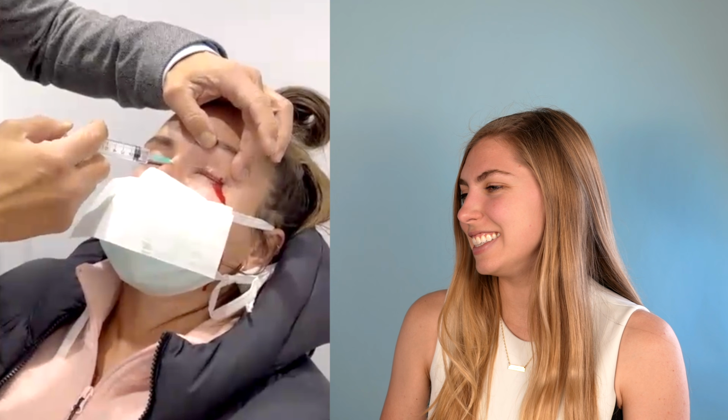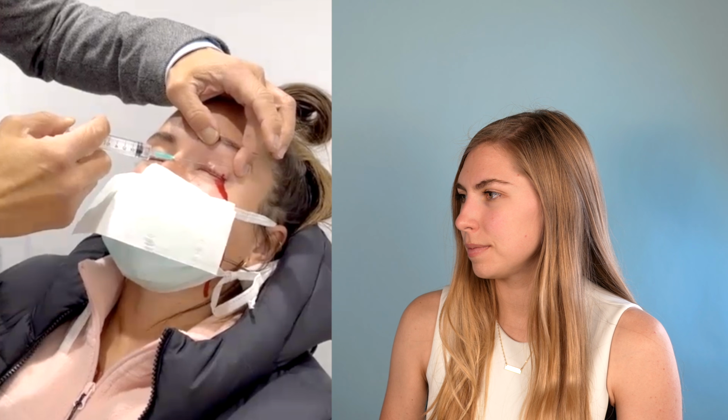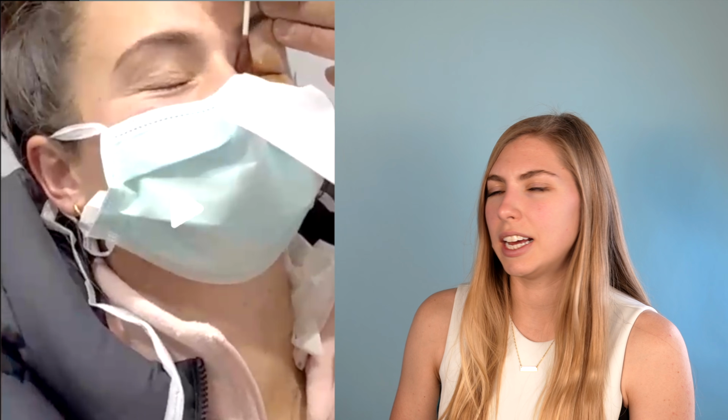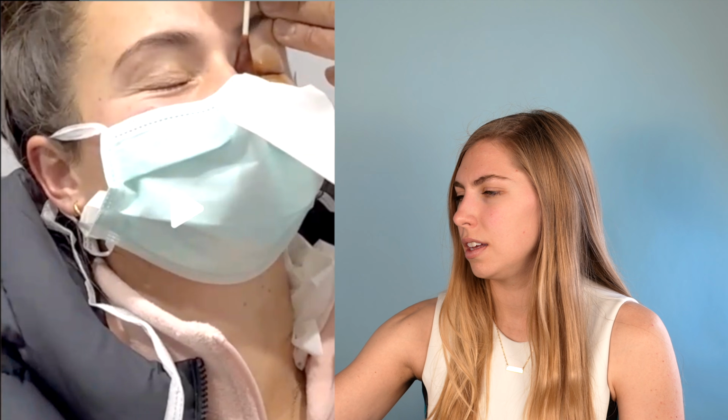It's been a while since I've seen a chalazion surgery. Looks a bit painful. In your eyelid, you don't want to move much. So they're using betadine to clean the area. This is used before all kinds of surgeries, most surgeries, I would say.